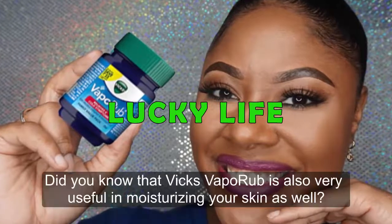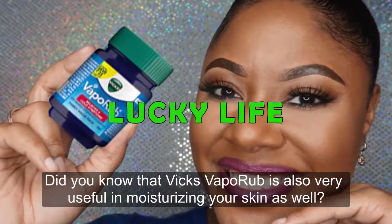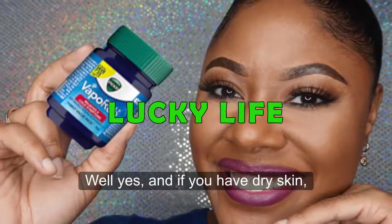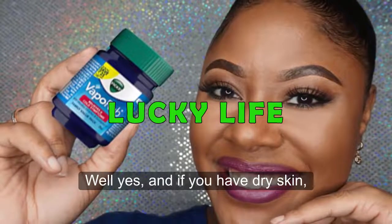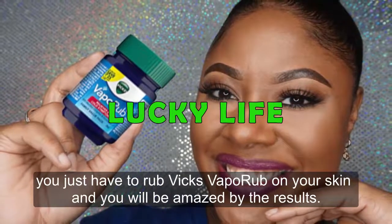Moisturize your skin. Did you know that Vicks Vaporub is also very useful in moisturizing your skin as well? Well, yes, and if you have dry skin, you just have to rub Vicks Vaporub on your skin and you will be amazed by the results.